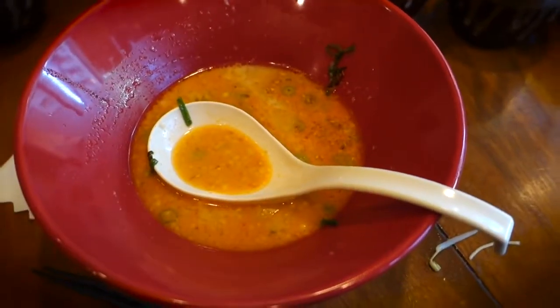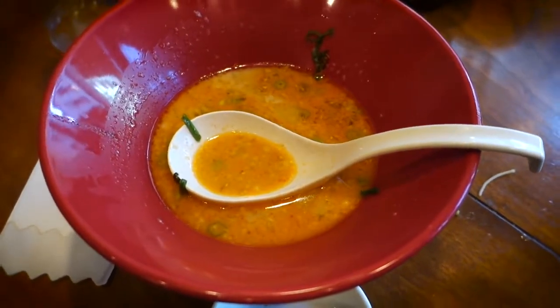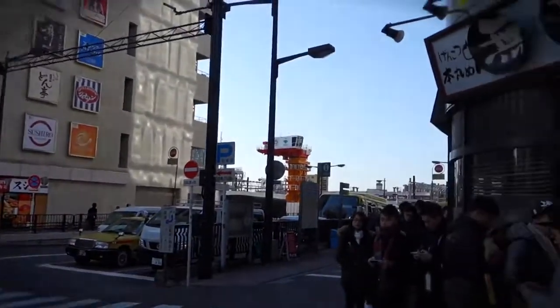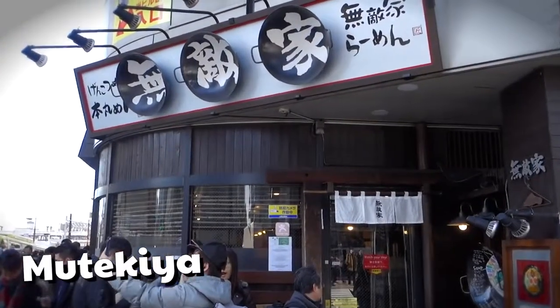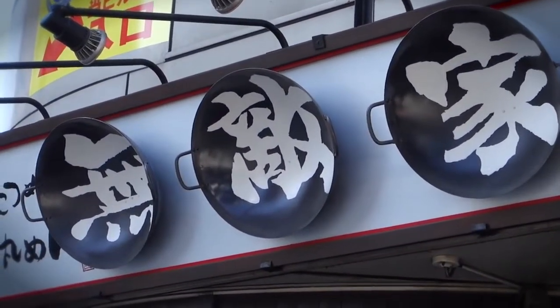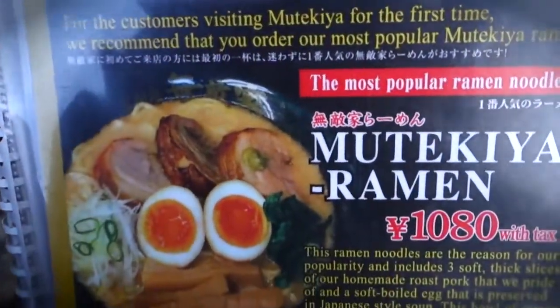And overall, I gotta say, that was a pretty decent bowl of ramen, if not an unconventional bowl. So the last ramen shop stop on this tour is a place called Mutekiya. Now, there was a huge line snaking out of this building, so I was not a happy camper, but I did wait patiently. And while I was waiting in line, one of the ramen maestros gave me an English menu, so I started scoping it out.